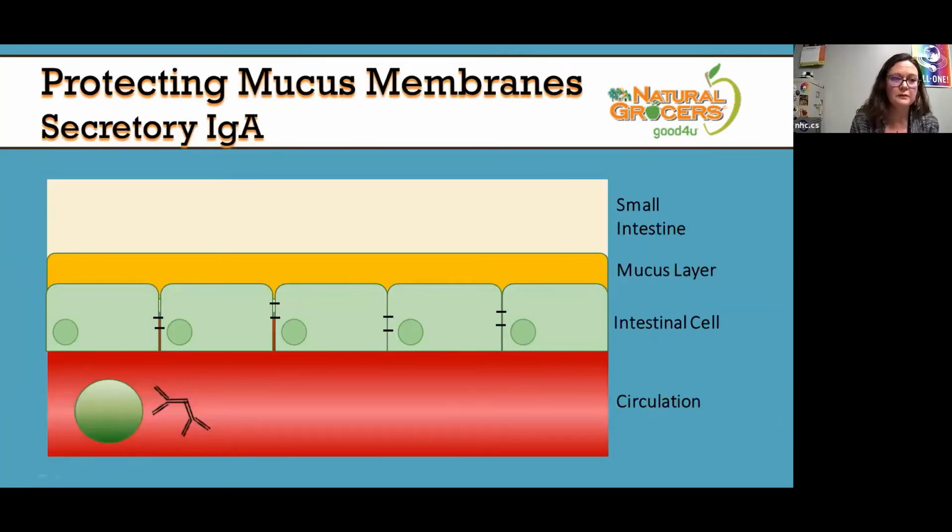So I've talked about the secretory IgA complex. So what is it? I'm going to give you a little up close diagram of the mucous membranes of the intestine so we can kind of see how it works. It's an important factor to protect the mucous membranes. You can see this diagram here. The green spots are our intestinal cells, the reds are blood circulation, the yellow is our mucous membrane that you want to have intact, and then there's the small intestine.